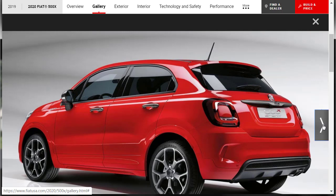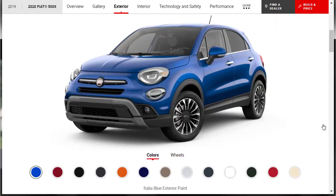Okay, so looks like we went through all the exterior and interior photos. I know we can actually check the exterior colors, what colors are available. So let's go do that real fast. Okay, so not only can we check out the exterior colors for the 2020 Fiat 500X, it looks like they've got a little link here, and we can check out what wheels they have available as well. So that's cool. This car is getting a little bit better. Lots of exterior colors. Let's see what they got. This color here is called Italian Blue. Then we have Passion Red.